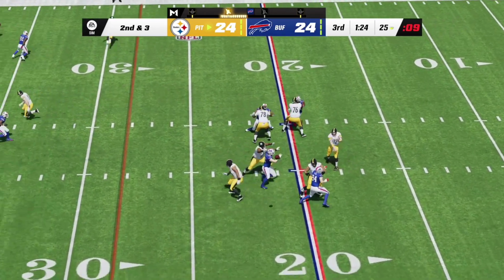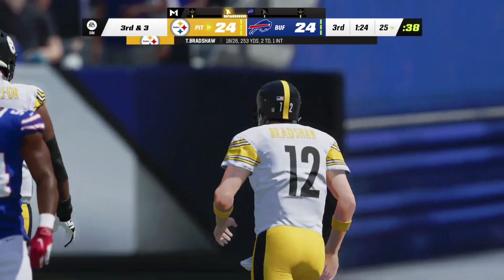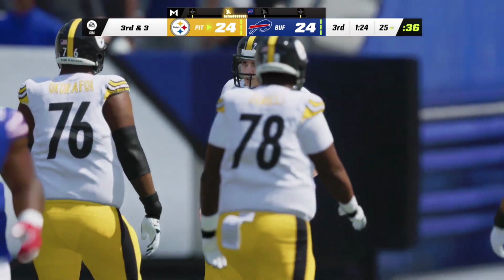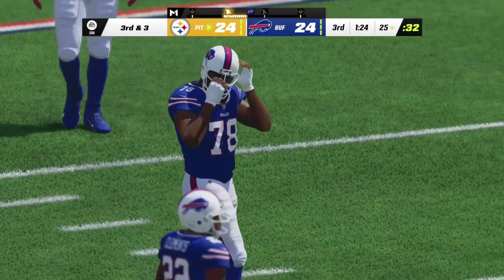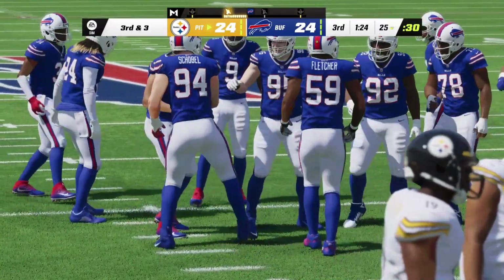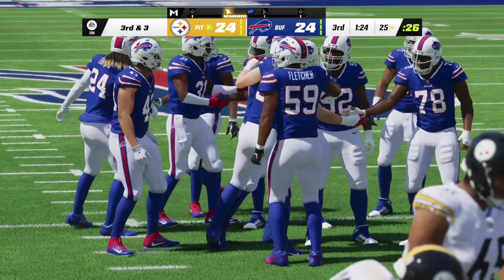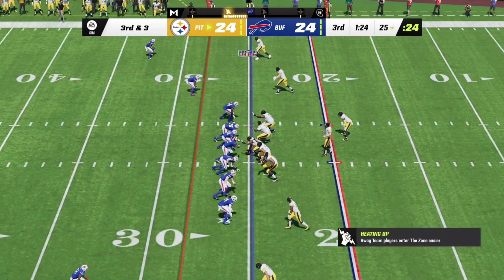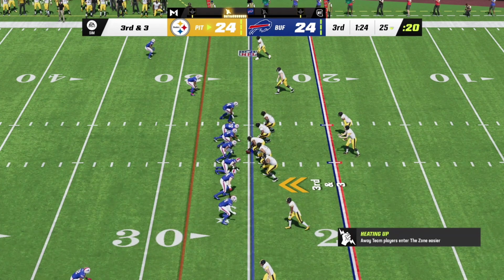To throw on second down, Bradshaw. That is incomplete. Had an open man that time, but ended up putting a little too much heat on it, don't you think, partner? Absolutely. Just needed a touch more air under it. Instead, he fired an absolute bullet. So the incomplete pass on the last play, and that leads us to a 3rd and 3.